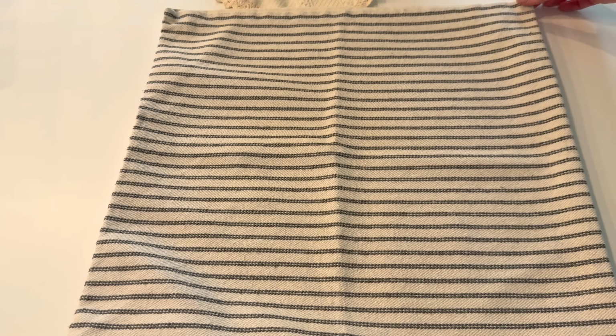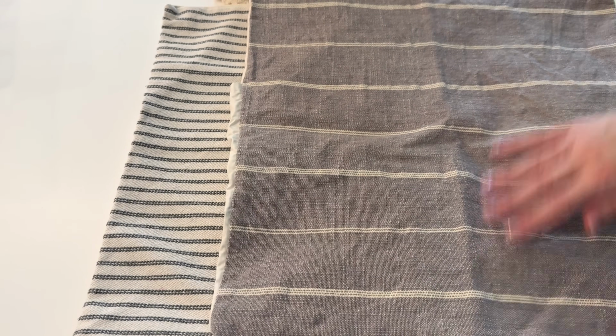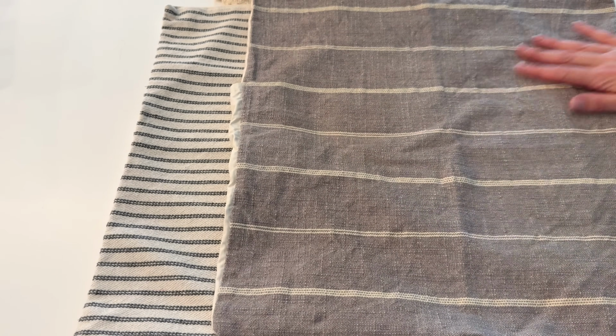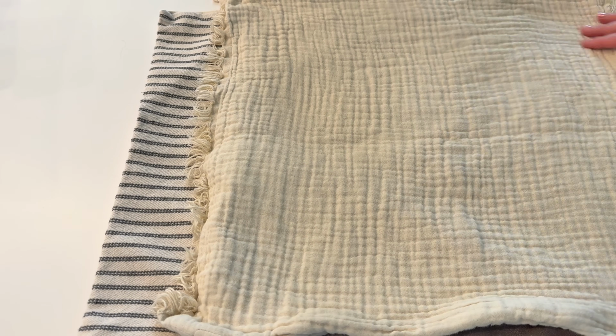I love to mix patterns, and this also helps to create the cottage look. I tend to use stripes, gingham, and florals. I incorporate fabrics that have a soft, relaxed look to create that lived-in and inviting feeling.